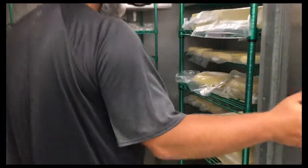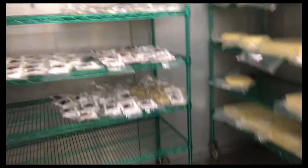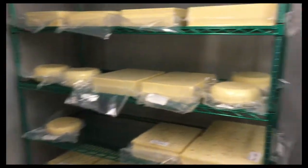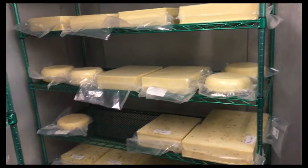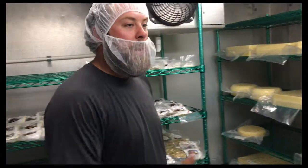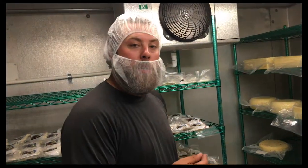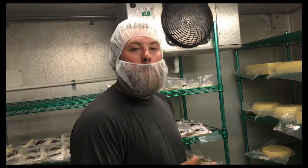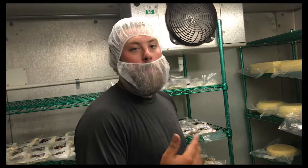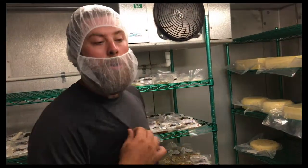Okay. So we have roughly 400 or 500 pounds aging right now, and pepper jack is usually about a month you age it for, depending on how long. Cheddar, the longer you age it, the sharper it gets. So about 2-3 months for mild. If you want it sharper, you go from about 6 months to a year. If you want it very sharp or extra sharp, you do it longer.